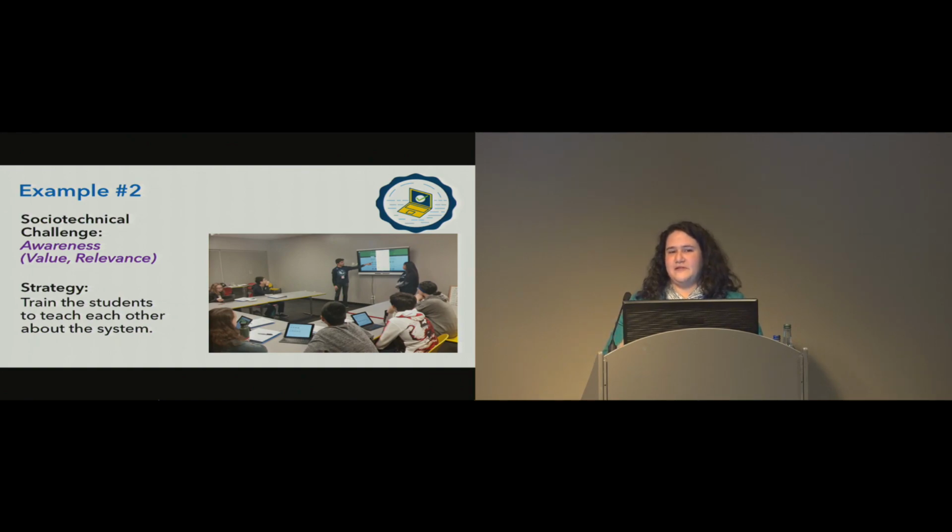So now they have a pin to remind them of the badge system and also to be part of their traditions because it's very important to build this rapport with the community. So this not only contributes to the awareness, but it also helps them understand the value and relevance because it's explained to them by their peers who are also in the program.